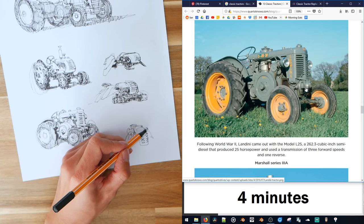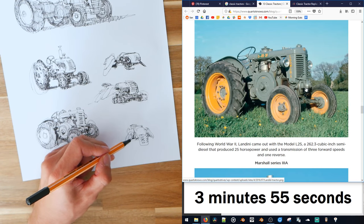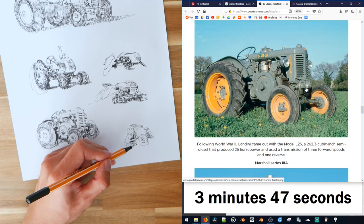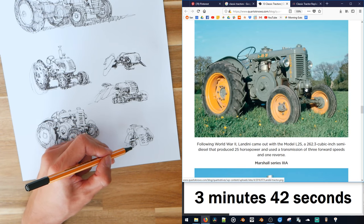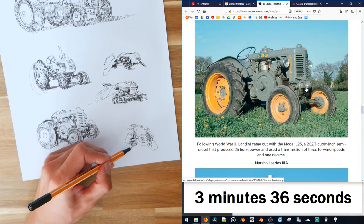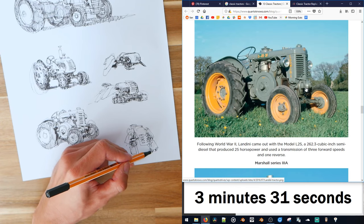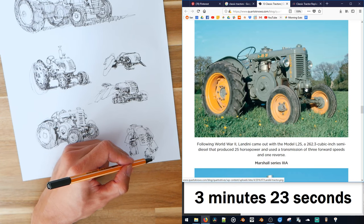Maybe this is a mech, some kind of robot. And there's lots of round stuff too. So very short, stocky limbs and big chunky round parts.